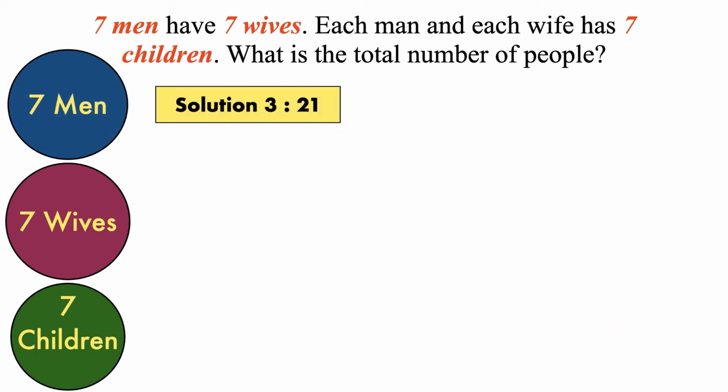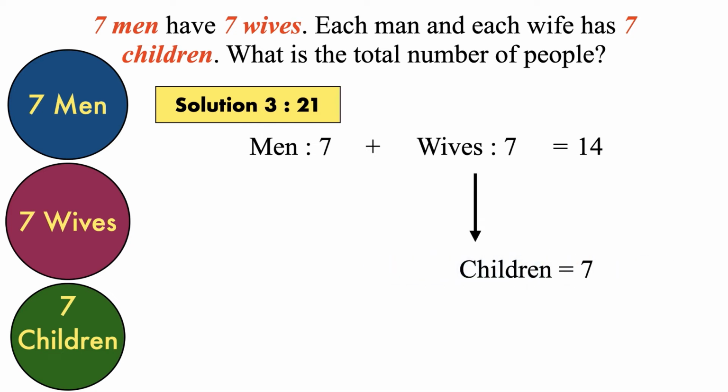Or did you work the answer out to be 21? That could also be correct. Here is how we get answer 21. If 7 men have 7 wives, that simply means there are 7 couples. So that is 7 plus 7 equals 14. Then if each couple has a child, that is 14 plus 7 equals 21. So the total number of people is 21 according to this reading.